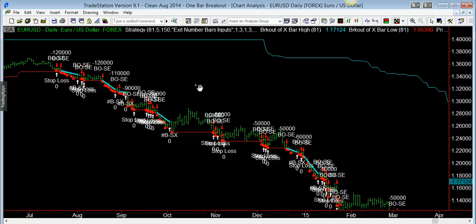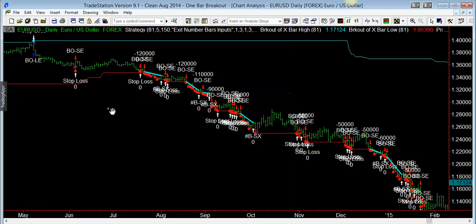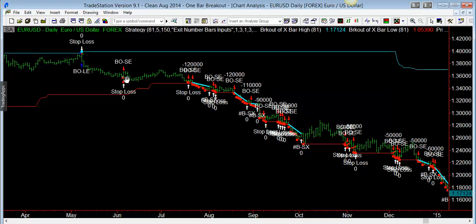So let's take a look at what this typical robot does. I have a very short stop on it. On a daily chart especially, it's short. But once again, I'm only risking 1.5%. Every trade, I only risk no more than 1.5% on each trade. So take a look. This one breaks out and then it immediately stops out. Look at that tiny little bar. Can you see that? It's just a tiny little stop out.